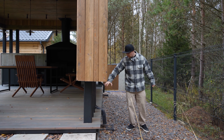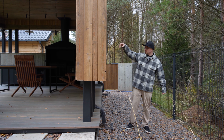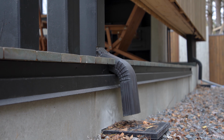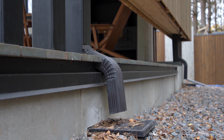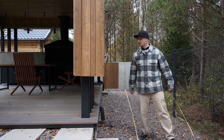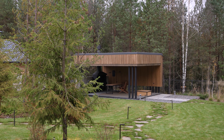See that flat roof? Water collects on it, which drains into the storm drain here, and this storm drain leads to the drainage system. Just imagine how much this facade would be ruined if there were some kind of open storm drain over this wooden facade. Thanks to details like this, we keep our minimalistic look intact.